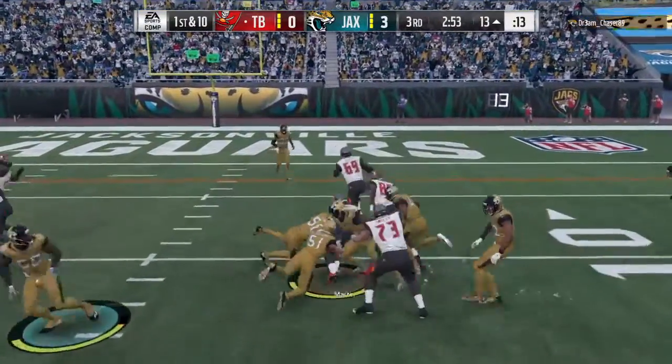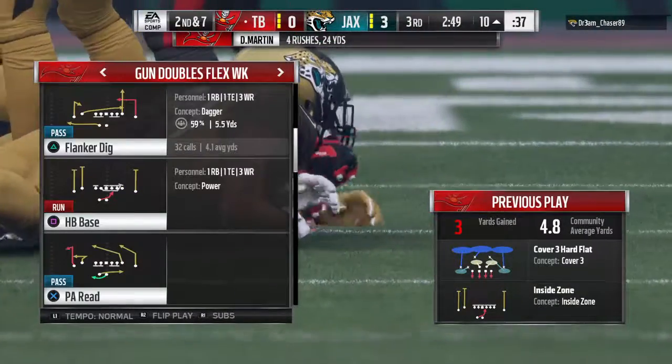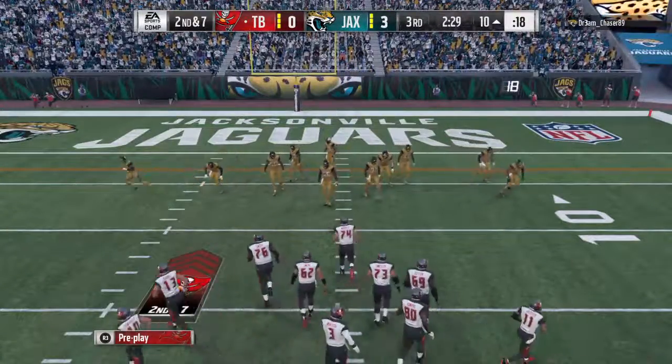First down, here's the run with Martin. And he'll get this one down to about the 10-yard line. A gain of 3, 2nd down. Well, they're hoping that the second half is better for him than the first half. They've got to find a way to get him going. He's a big part of their offense.